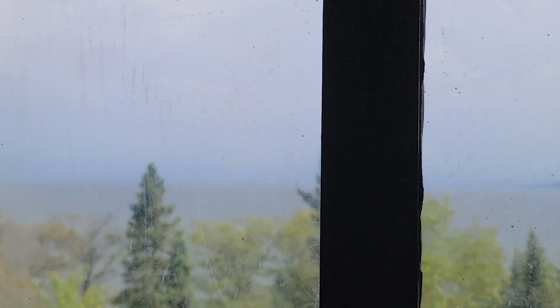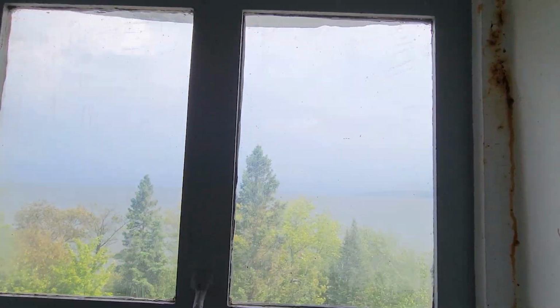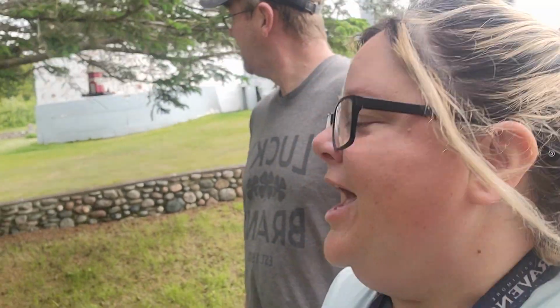Okay, we did the climb up. So now let's do the climb down. I love these old windows. Guys, I didn't film the descent because I didn't want to go falling down the stairs, although that probably would make for good content, but probably wouldn't feel very good. Viral. Yeah, it would probably go viral. But now we're down from the lighthouse and we're just taking a walk along the boardwalk along the beach.